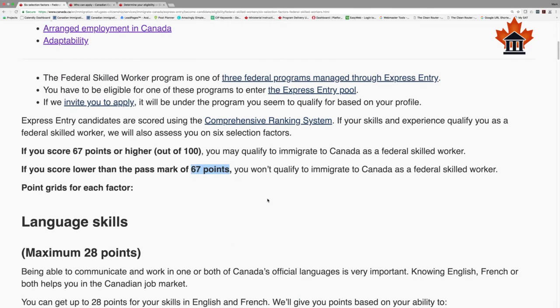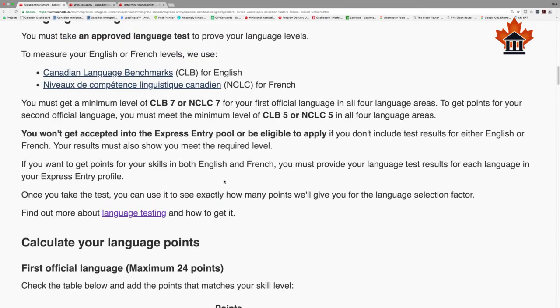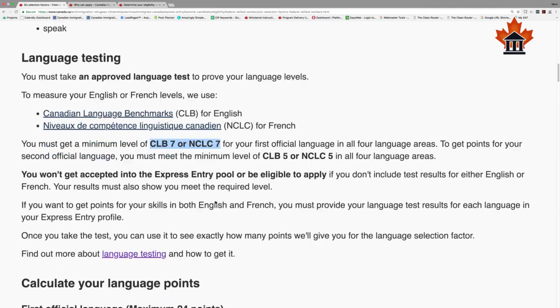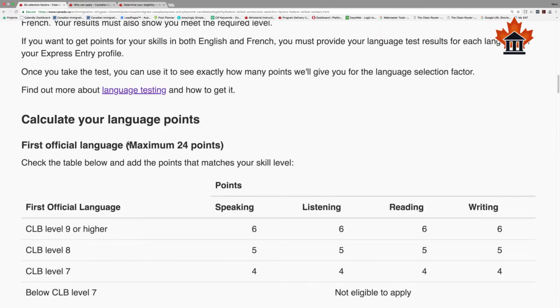So let's see how the points are tabulated. And remember, it's out of 100. You can have a maximum of 28 points for language skills, and they break it down exactly what you need to have. You'll also see here that depending upon where you're getting your points from, you need to have at least a CLB 7. We won't worry about second official languages, but I'm just going to cover the basics here for you. You can see you get a maximum of 24 points for your first language, which for most of you is going to be English. For some it might be French.